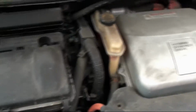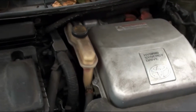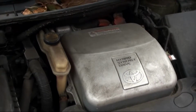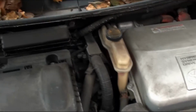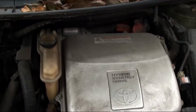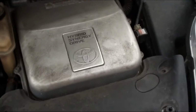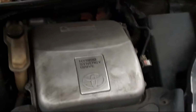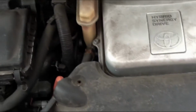Now, you're kind of wondering why I'm showing you the engine. Well, the next thing I love about the Toyota Prius is the engine. People think hybrids are slow. This is the 1.5 liter engine in the Toyota Prius, and it is a very peppy engine for the size of the engine and how big of a car this is. It goes around town with ease. I can even get it up to 70 on the highway without any sort of issue at all. And like I said, extremely reliable engine.